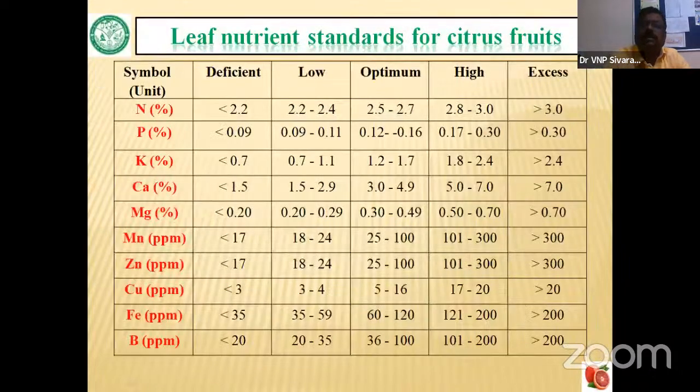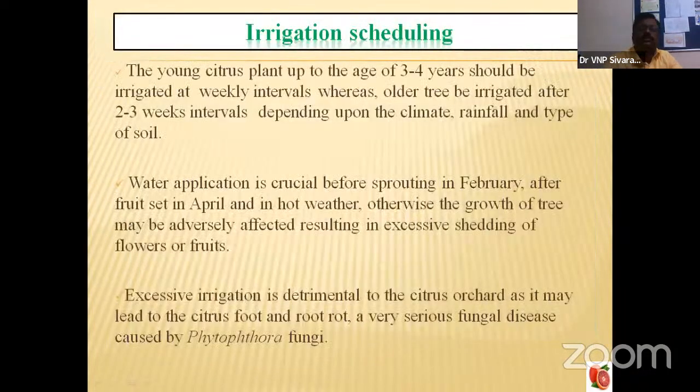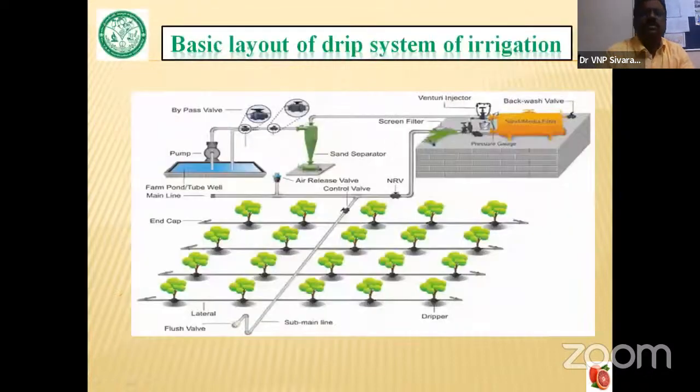Now coming to the irrigation system, this I have already covered. So we need to follow a different pattern. Young plants should be irrigated at weekly intervals, all based on the climate and soil. So the layout of drip irrigation system. Now, you might know, various components are there in the drip irrigation system. This is the most modern method of irrigation where high water use efficiency is realized.